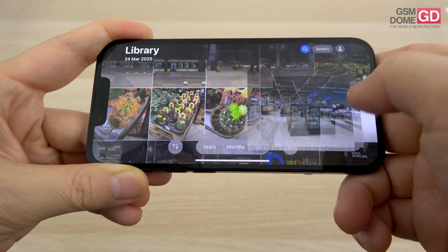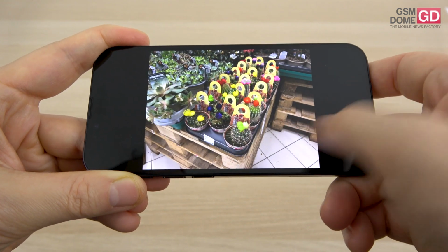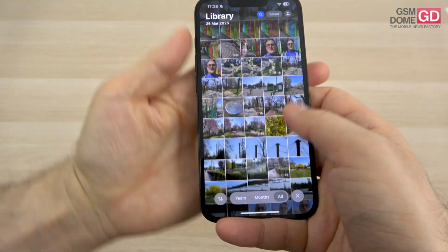And by the way, the best shots, believe it or not, are indoors, where the white lighting combined with the colors produce excellent results. So zero complaints when it comes to indoor shots. Okay, now it's time to check out some videos. We also did those tests.